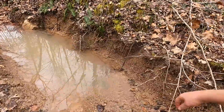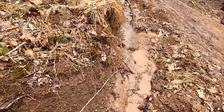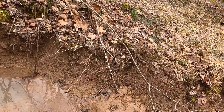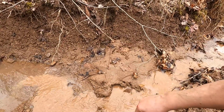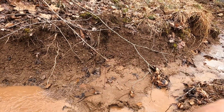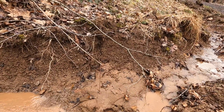That's bottomless. I'm sinking into my ankles. Try that again. And you can see the water just percolating up like a fountain right there. Just amazes me how much water comes out. And that runs all year long. It doesn't run that much in the summertime, but it's constantly running.